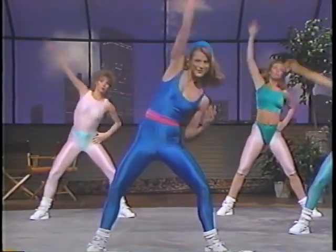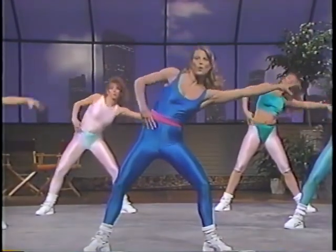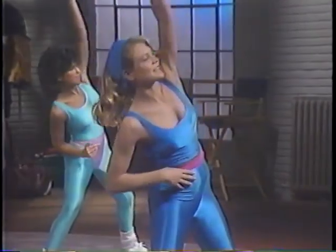Reach one arm up. Press four. Three, two, back out to the side. Reach four, three, two, bring the arm up. Press four, back out to the side. Reach it out.